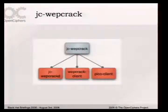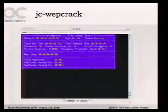Okay, so JC Web Crack. JC Web Crack is actually the hardware accelerated portion of Airbase at this point. It comes with 3 different executables. There's JC Web Crack D, the Web Crack client, and the Pico client. So this is a picture of JC Web Crack D. This is the daemon that sits listening on your server, waiting for clients to connect, and it's just going to check out a chunk of the key space to whoever connects. So it's kind of like SETI at home for cracking web keys, right?